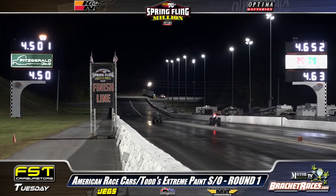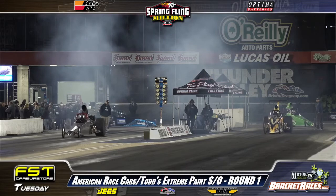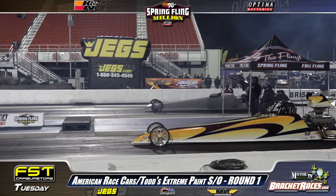Bruce Holland, 69 on the tree and 450 on a 450. He runs dead on one and takes a 9,000 stride for the win. Hunter Patton was 57 on the tree and parked it a little bit down there. 465 on a 463 at just 138 miles an hour.